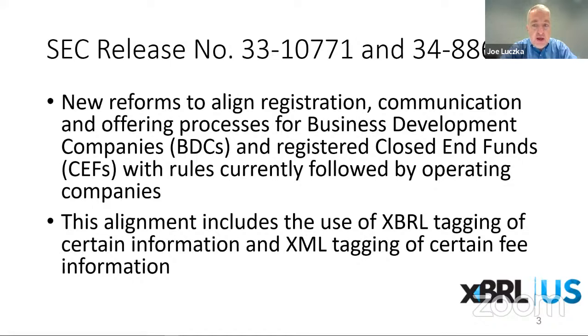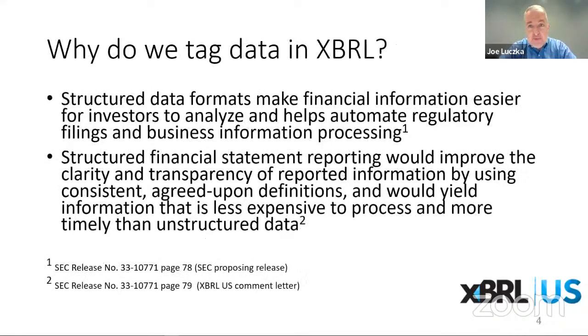These new requirements will require the use of XBRL tagging of certain information in your filings going forward, namely in registration statements and some periodic filings. We'll get to that and we'll give you some tips and techniques. The biggest question that we have is on the next slide, and that is, why do we tag data in XBRL?